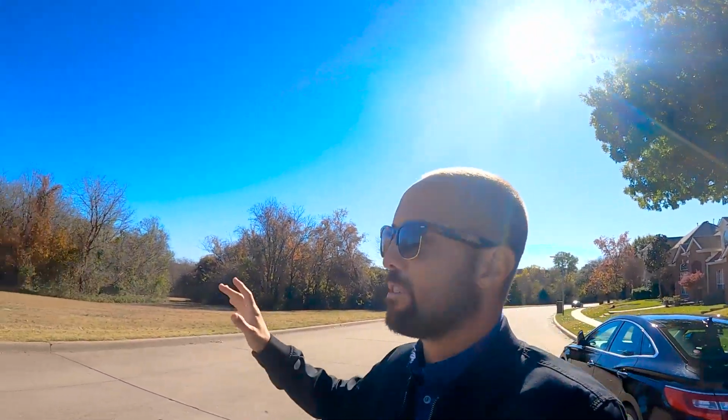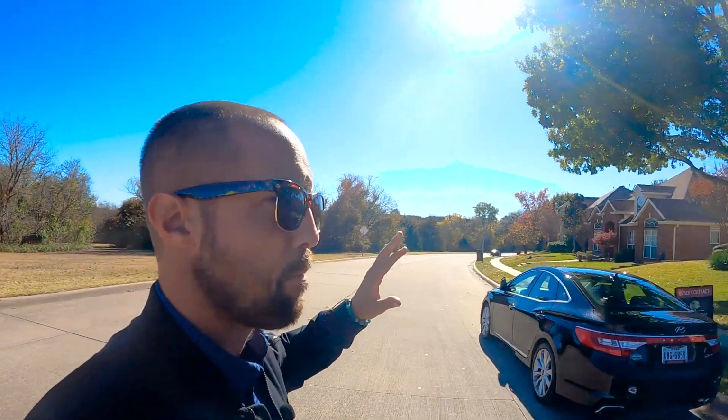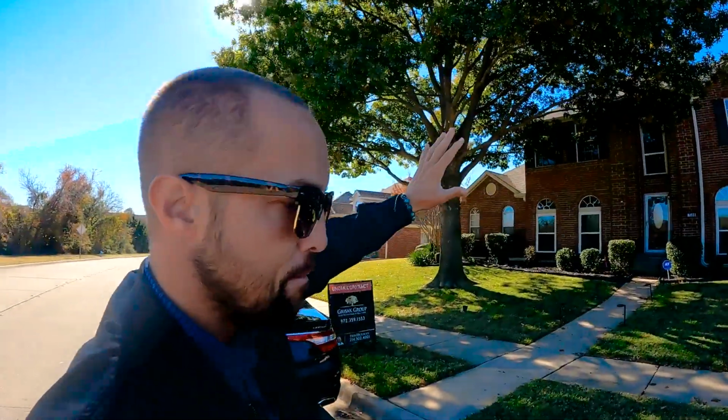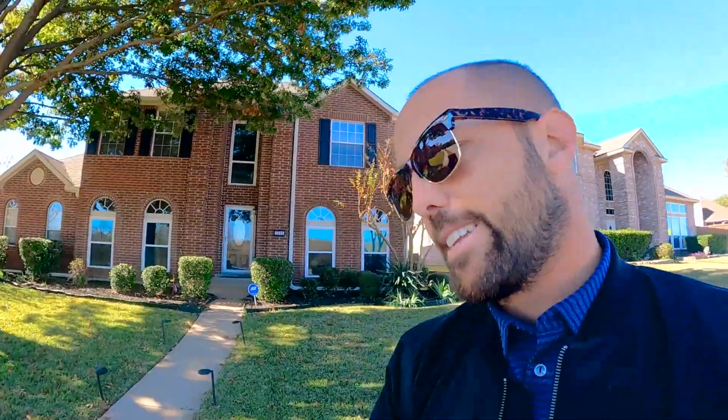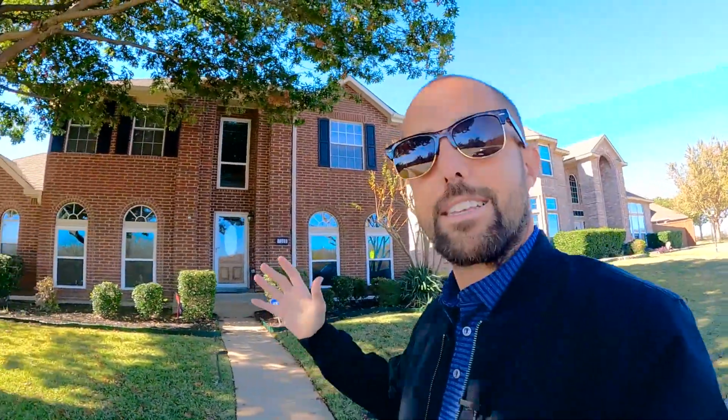This is actually a pretty cool neighborhood right here. We're on the outer rim of this neighborhood, and you've got this park right here with the trail that goes all the way into a bigger park down there as well. Of course, you have some more homes back behind this one here, but I had to show you this one. You've got the big trees right here as well.